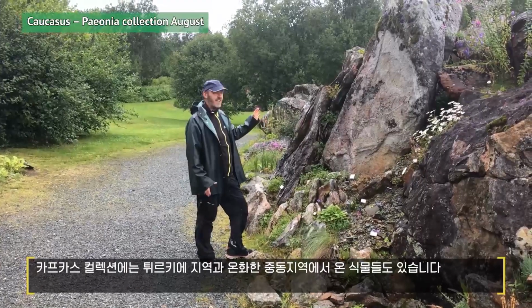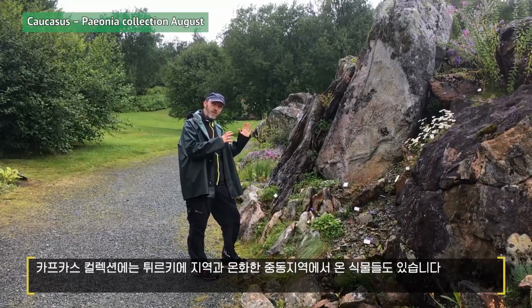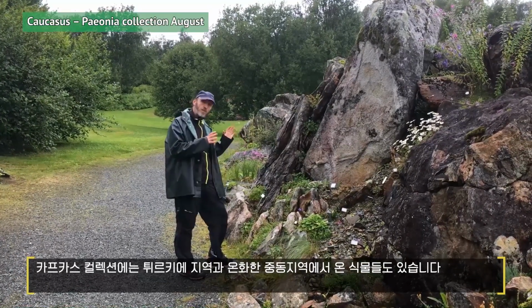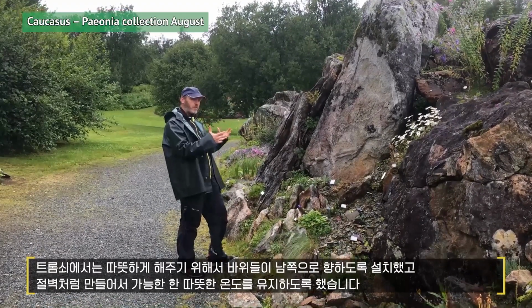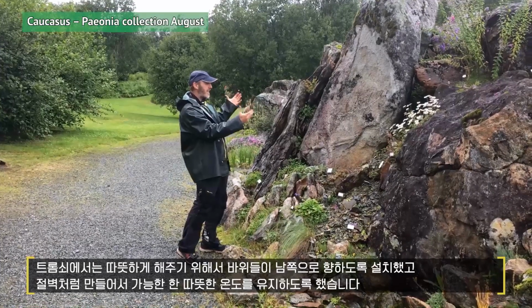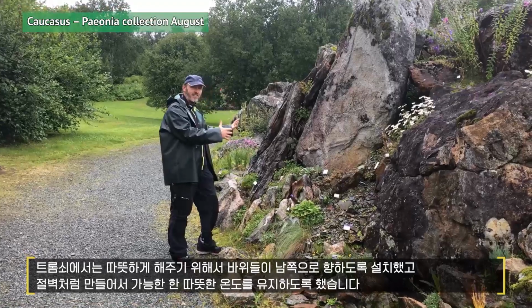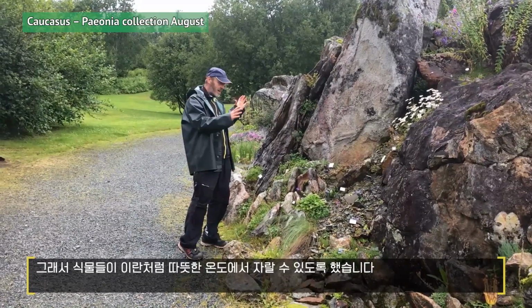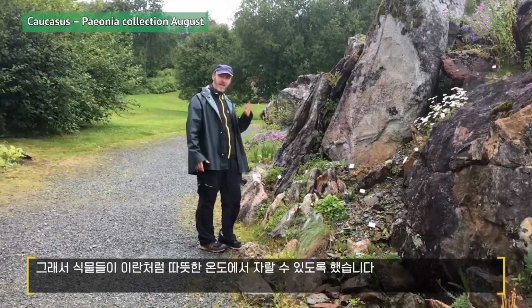Here we are in our Caucasus collection, which includes plants from the Caucasus, Turkey and the Middle East area, which is quite warm. And here in Tromsø far north, to make the warm space, we have made a south-facing rock feature which imitates the collapse feature with the scree and the rock crevices, accumulating as much warmth as possible. And there we are able to grow plants from very warm places, like even from Iran.